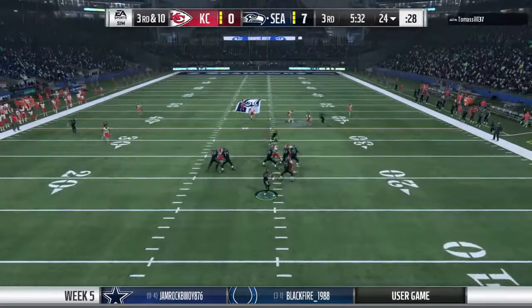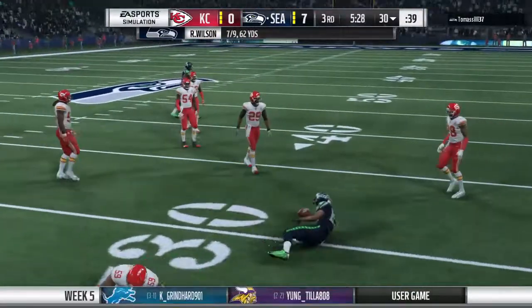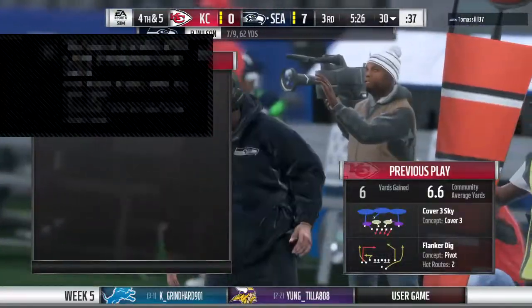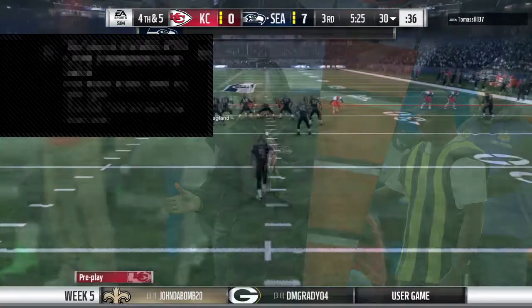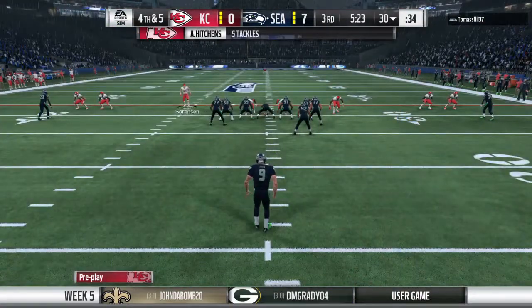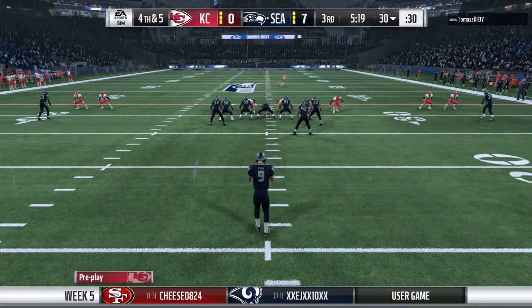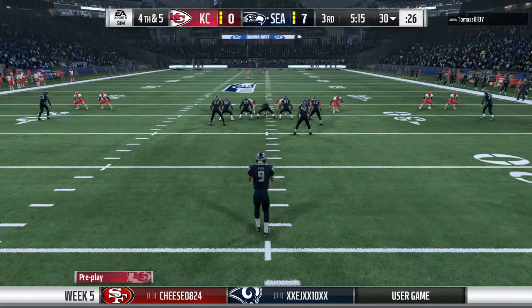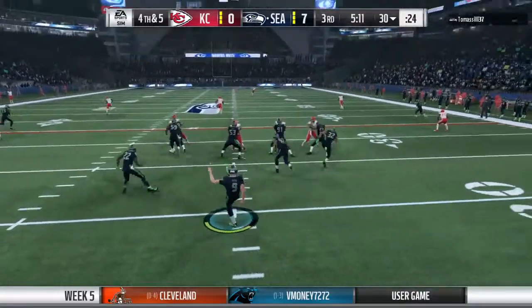On 3rd down, Wilson. It's caught. Baldwin. And he'll be brought down right at the 30 here. The completion good for only 6, and that'll bring up 4th. They didn't get the 1st down, but I have to say I do like the call. I like what they were trying to do. Try and hit your receiver on the run and see if he can pick it up, keep it on his feet, get a little extra yardage. Yeah, but a nice job defensively to get to him and keep him short of the 1st.